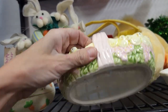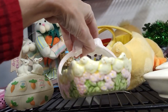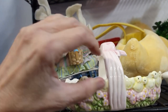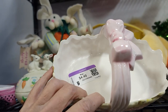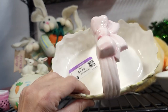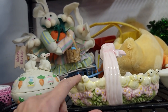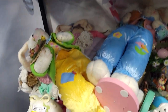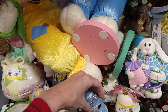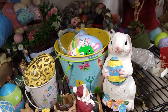Like this really, really cute little vintage chicky basket, made in Taiwan. I'm looking for any damage on it. I want to have an Easter live sale, but it's not very well made, and for $4.49 I'm gonna pass it, but it did tug me for a minute. It was tugging me. But let's see what else we got.